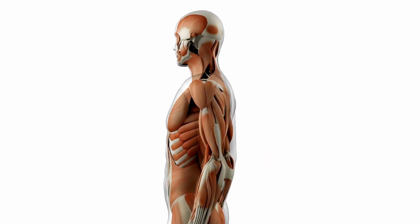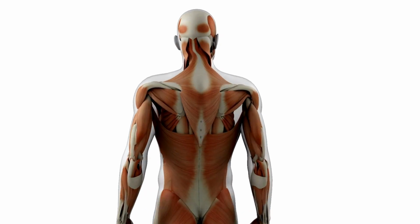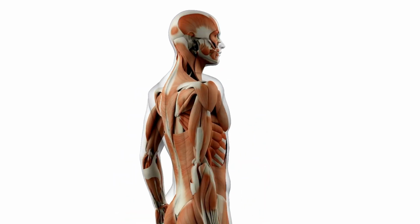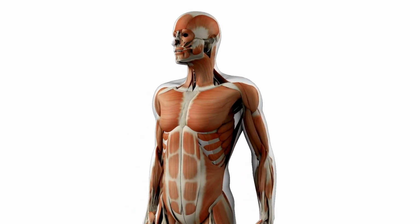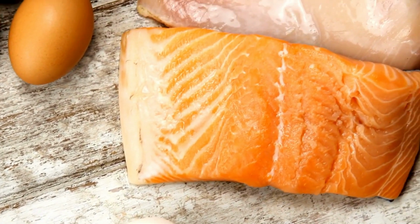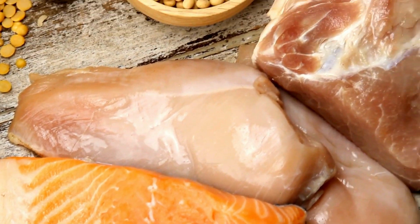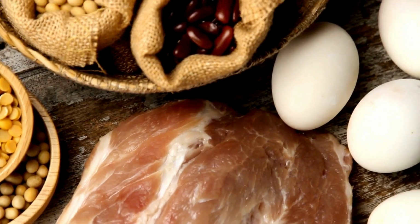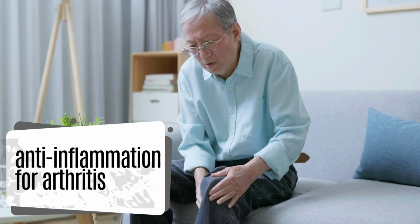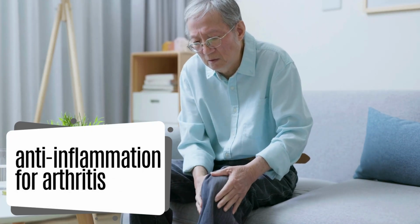Protein intake plays a crucial role in mitigating this loss, providing the amino acids necessary to build and repair muscle tissue. Include protein-rich foods like eggs, fish, poultry, and legumes to help elderly patients maintain strength and muscle mass. Number 2. Anti-inflammatory for arthritis.